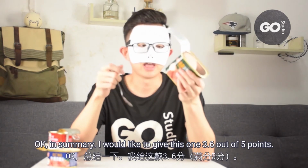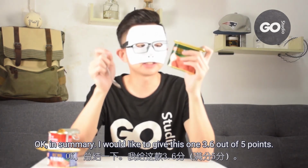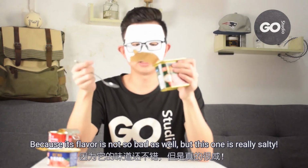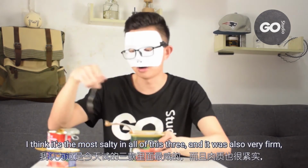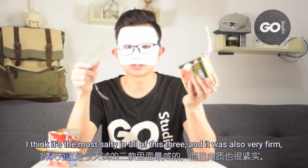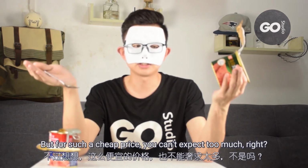Okay, in summary, I would like to give this one 3.6 out of 5 points, because its flavor is not so bad, but this one is really salty. I think it is the most salty of these three. It was also very fatty, but also has too much starch. I think too much starch is the common problem of these three cans. But for such a cheap price, you can't expect too much, right?